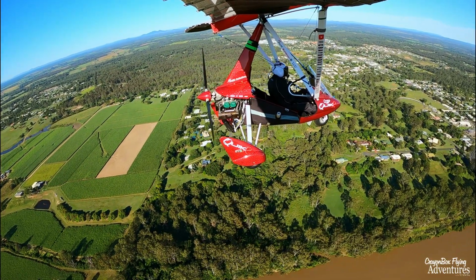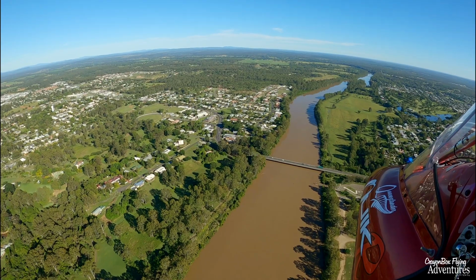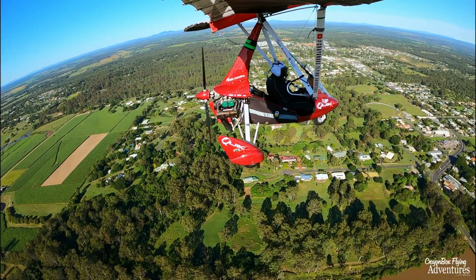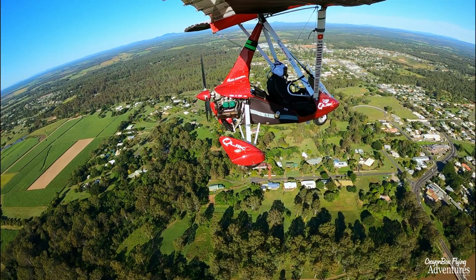Highway traffic, taxi M3863, currently 4 miles to the northeast, 2,000 feet, maintaining, tracking 270, tracking Hervey Bay.